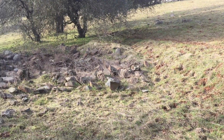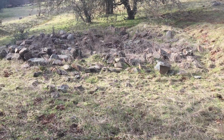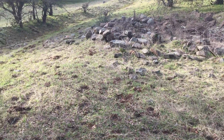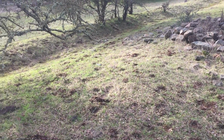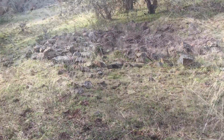Still wandering down the creek here. Just came upon this here. Obviously not natural. You can see it's kind of dug out, so thinking it's maybe an old home site or a cabin site or something. But you can see they dug this ditch to move water. So we'll poke around in here, see what we get.